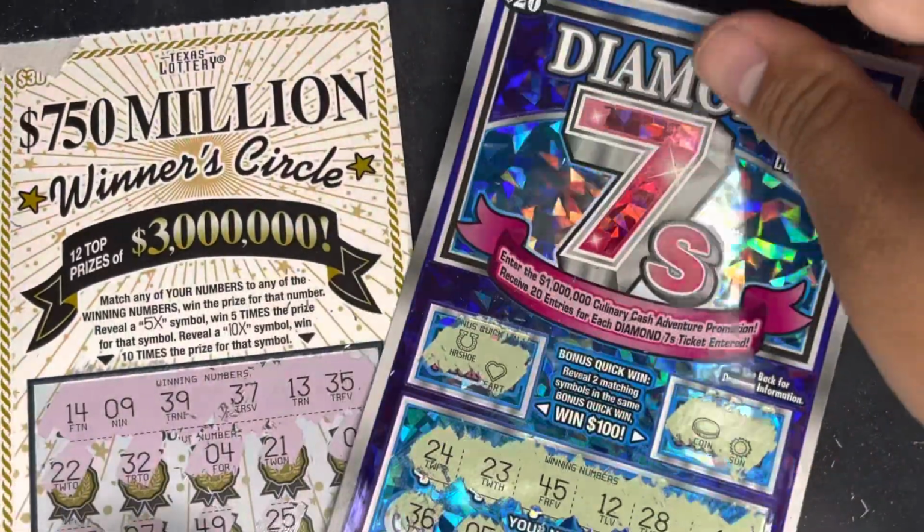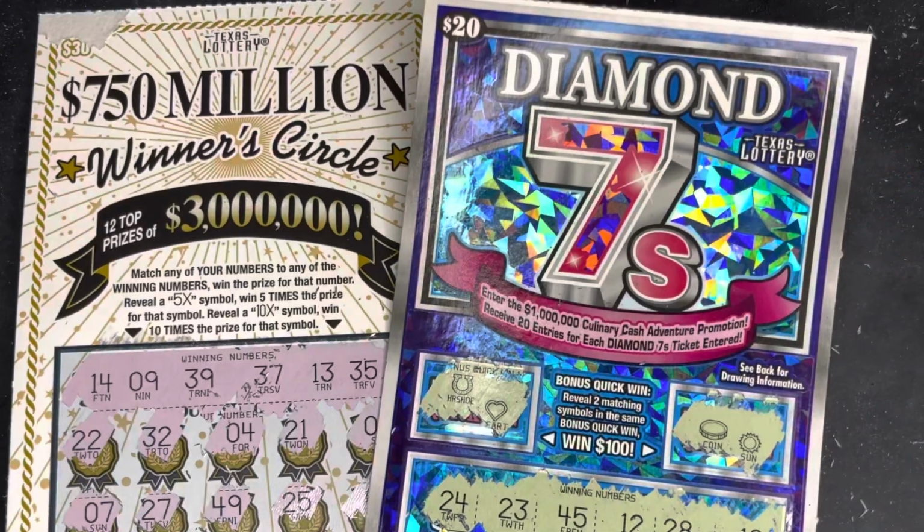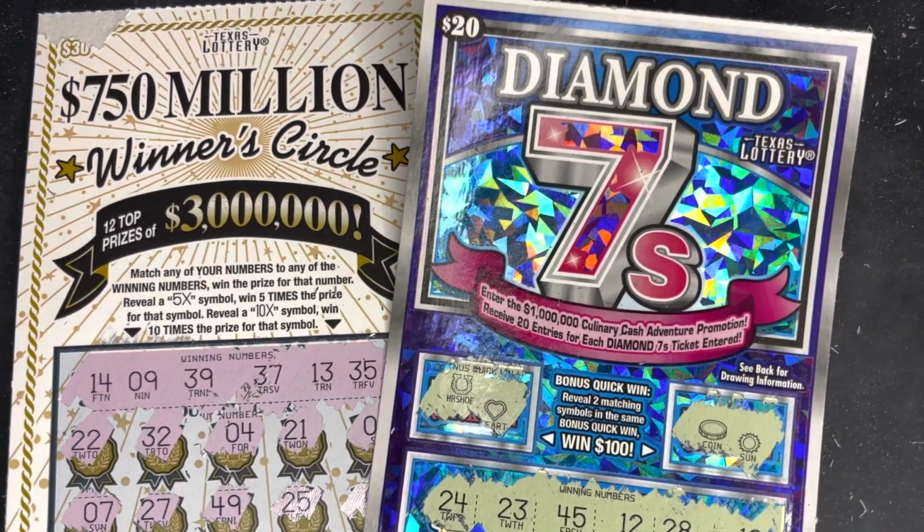Might play some more big tickets tomorrow. I think I have a $50 ticket that's been calling my name, so I'll try to pick that up for us, guys.